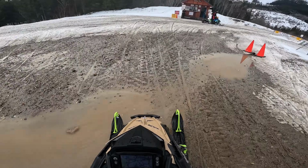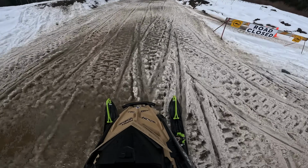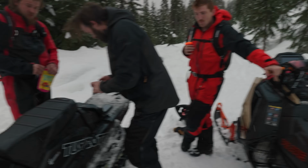Thankfully, I had a trailer full of sleds down at the lot, and I was able to come down and grab the 9R146. Okay, new hood on here, new seat on here. Things are looking up. Yeah. Oh yeah.